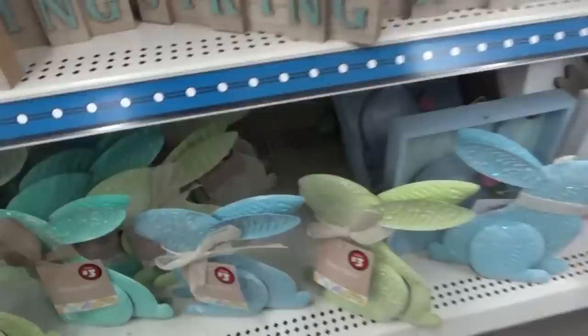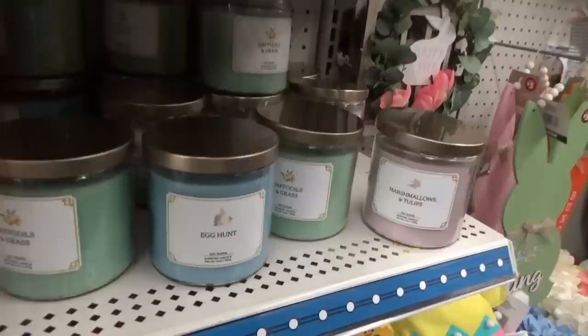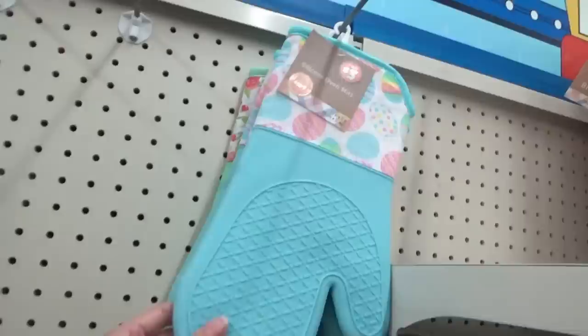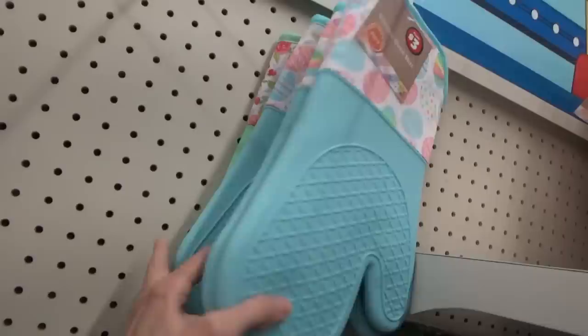They had chicks the last time we were here. This time I just see bunnies. They're $3. I tell y'all what, we'll try this egg hunt candle so we can let y'all know. Silicone oven mitts. That's a good deal for these, y'all. They have these at Walmart. I think it's the Better Homes and Gardens brand. They're more than $3 for sure, but these are springy ones.